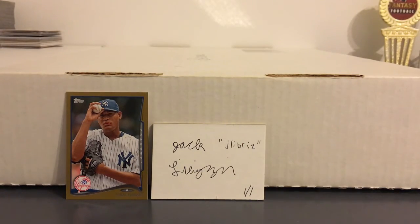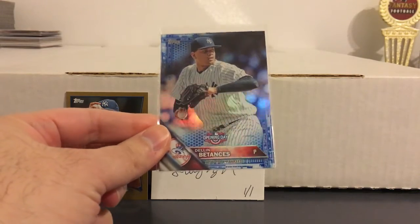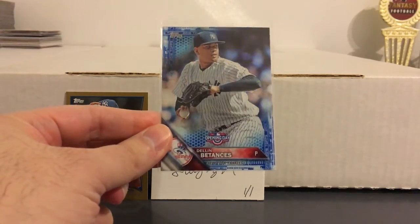And we'll end this one with one more Betances, Dances Pantsless. Nice one there, blue foil.